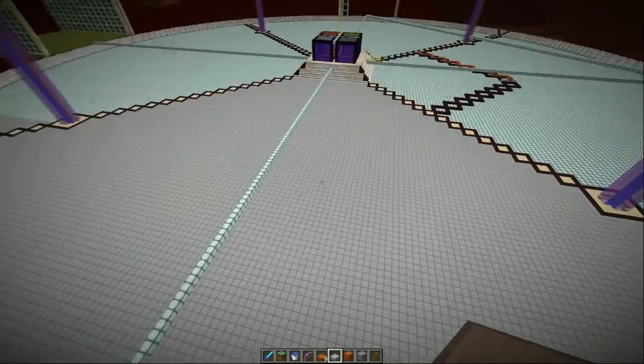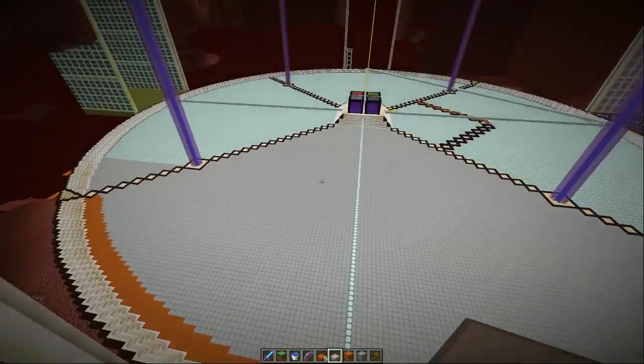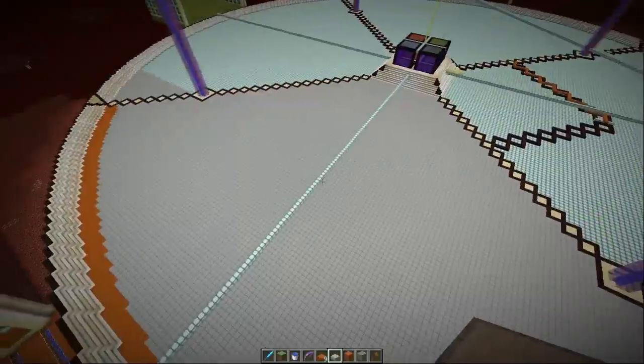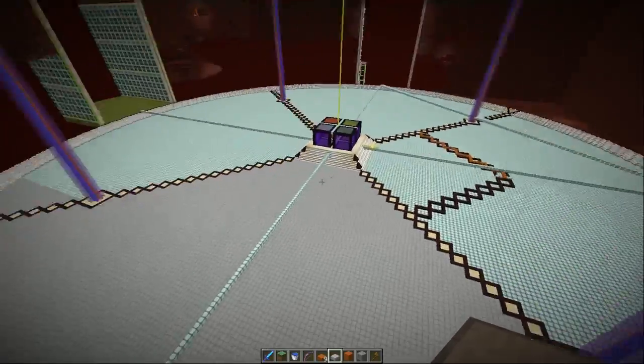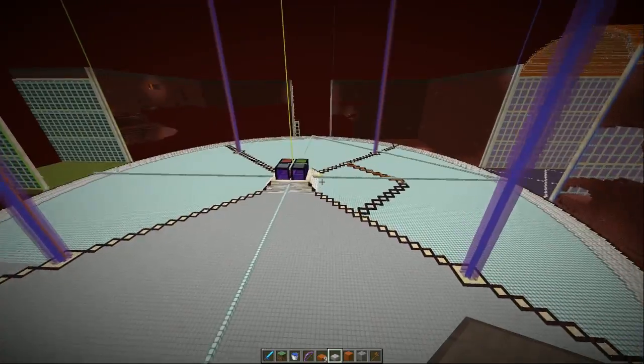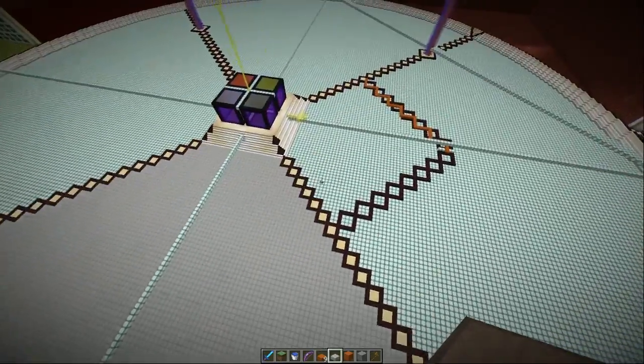Seems like a small area until you start doing that, and then it's like, oh, I don't want to do it anymore. I think it's starting out pretty good. We definitely want some more patterns on the floor. And yeah, I'll have to come up with that.